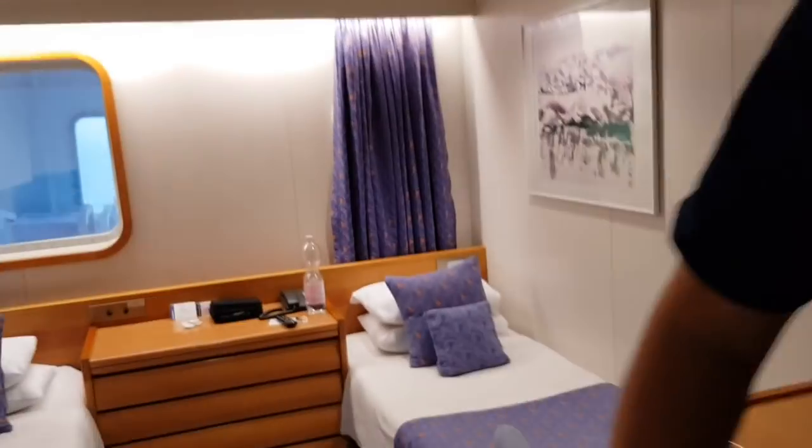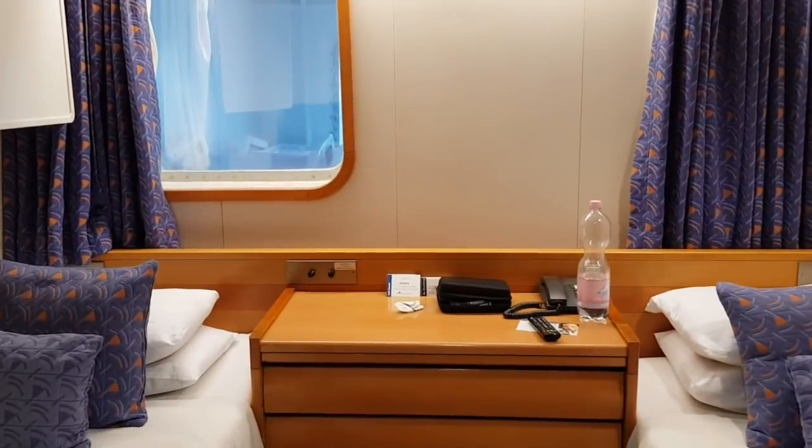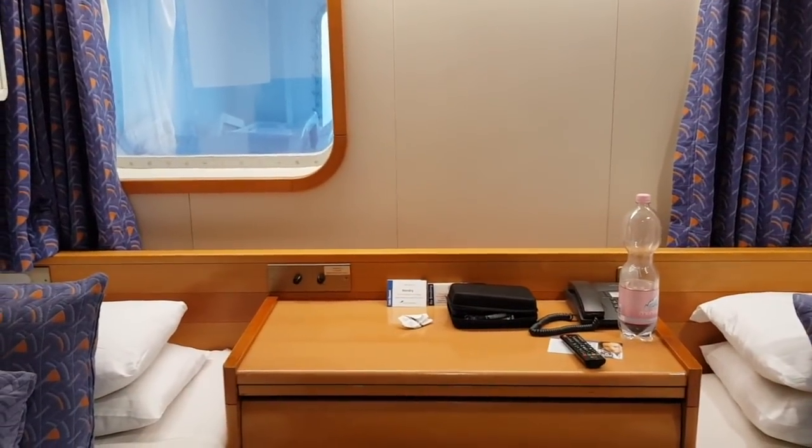It's been perfectly comfortable. We've only been on here for three nights, but we could quite happily stay longer, couldn't we? Yeah, four nights maybe. So this is cabin 623 on the Marco Polo cruise ship.